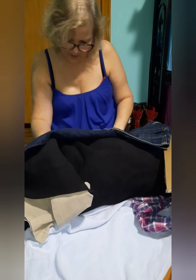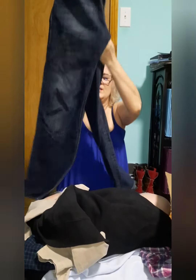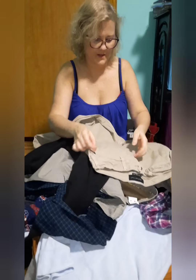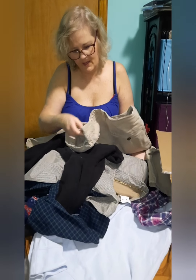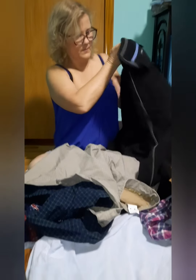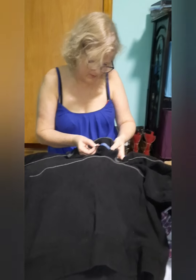I got so many jeans. These are men's Mavi jeans. I've never heard of that. Mavi. Have you ever heard of that brand? Size 32, 30. They always put like the same sizes. Weird. Like they give me the same person's clothes. American Eagle khaki, slim, straight, size 30, 32. Black Izod, medium. That's not really fleece. It's cotton, 82% cotton, 18% polyester. It's really soft. Black.